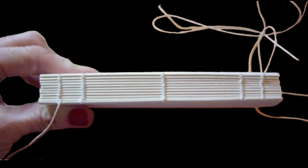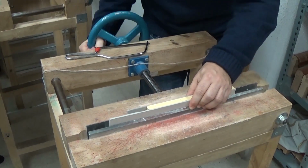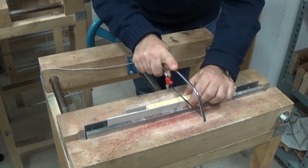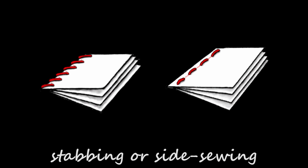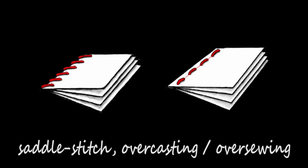The side of the text block that has received the sewing is called spine, and the rest of the sides edges. In order to sew the gatherings together, they are usually prepared by means of small holes in the precise places where the sewing thread will go through. The normal procedure is cutting these holes on the centerfolds of the quires, but it is also possible, especially when binding loose leaves, that the sewing happens on the inner margin, near the fold, in which case it is called stabbing or side sewing, in its modalities of saddle stitch and overcasting or oversewing.